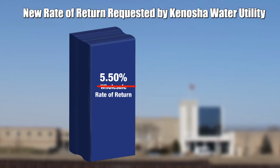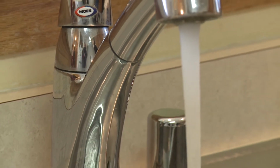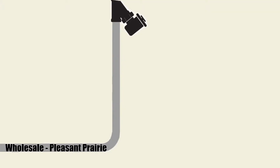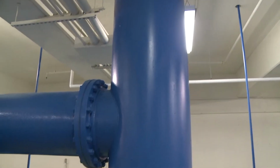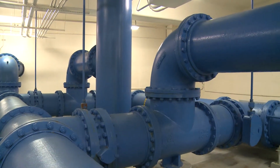The petition states that a higher rate for wholesale customers is justified because retail customers deserve, by law, a return on their investment. Although Pleasant Prairie has always paid a return on investment to the Kenosha Water Utility by paying water rates. As a general rule, rates paid by wholesale customers are typically lower than retail rates because less overhead is required to serve a wholesale customer. This rule particularly applies to Pleasant Prairie's water utility, given its capabilities and its current schedule of taking water.